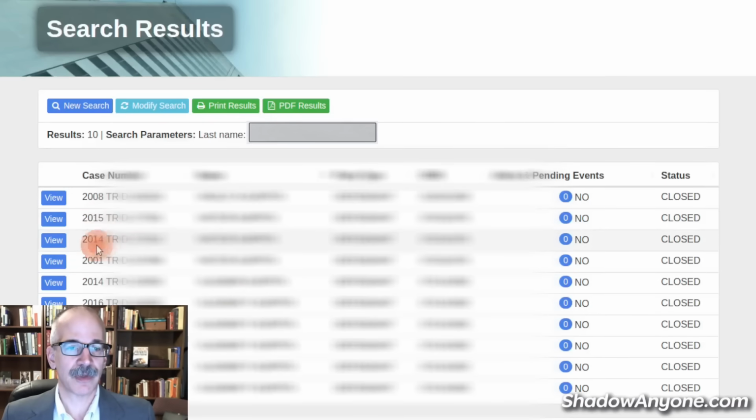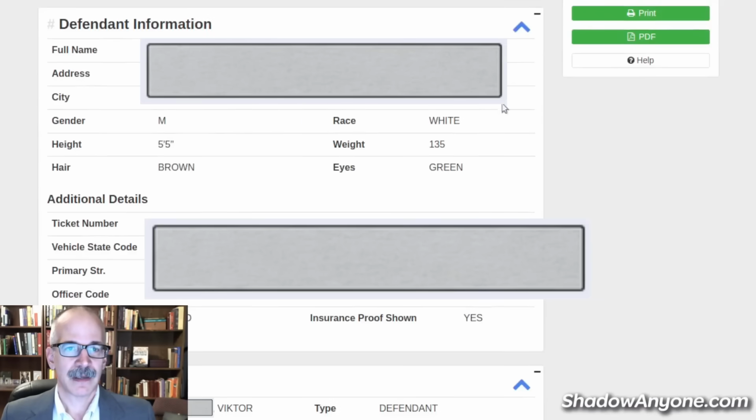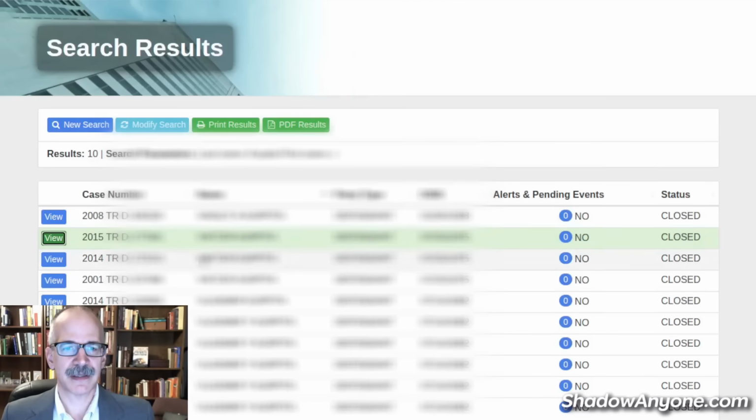Let's take a look real quickly at, not the 2001 necessarily, let's look at the most recent 2015 traffic violation. Come over here to defendant information. I have the name, the address matches, the date of birth matches. And we have an old plate number, which is kind of interesting.